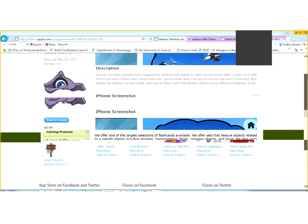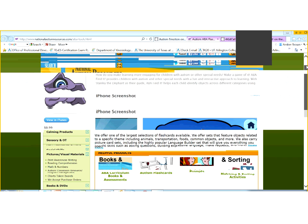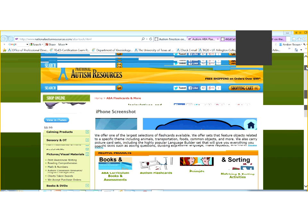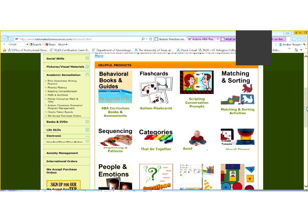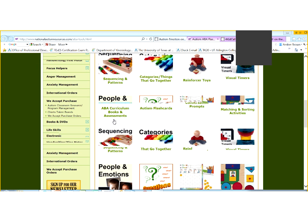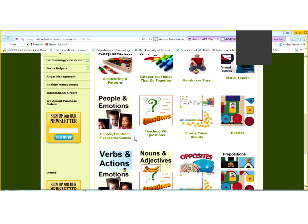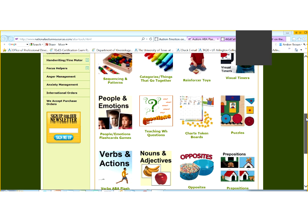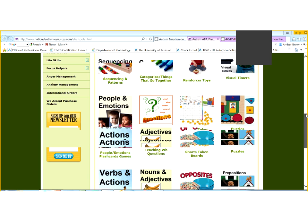We also have flashcards for applied behavior analysis, and these can be downloaded for free, or they also have iPad apps where you can have these flashcards. So you can see that you have specific flashcards, you have conversation scripts that you can download, ideas for sequencing, categorizing. Here's some for emotions. We talked about how it's difficult for children with autism to recognize emotion, and so doing it with a card and teaching them those explicitly and having them practice and imitate, like what Zeno's doing, but in a much more low-tech manner.